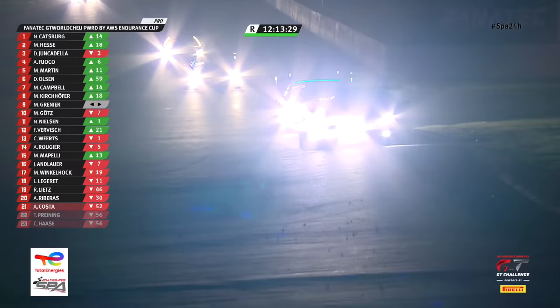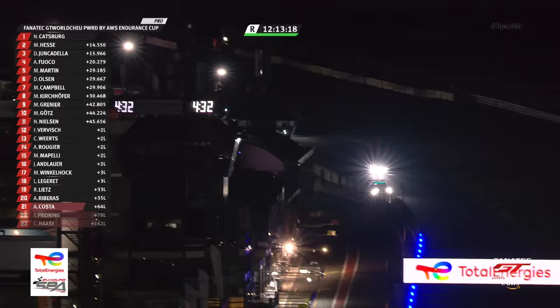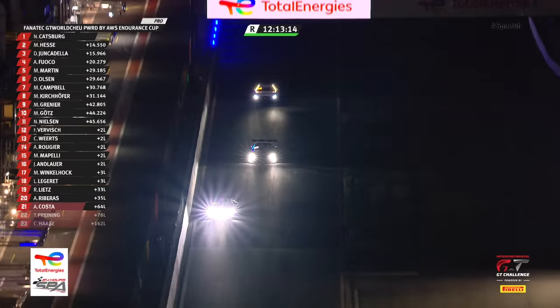Right, so Danny Juncadella now 1.4 seconds down in third place. He's catching Max Hesse. Max Hesse is falling away from race leader, his own teammate, Nicky Katzberg, who's leading in the 98 ROWE Racing BMW. Max is now 14 and a half seconds in the rear. So 16 seconds covers the top three, but unfortunately for Max Hesse, he was the meat in the sandwich.